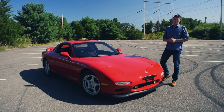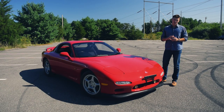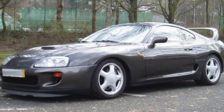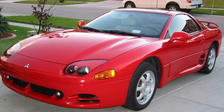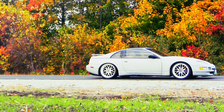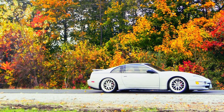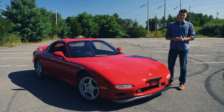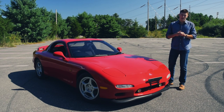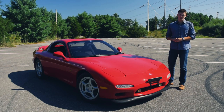Now, the RX-7 was Mazda's call to action to compete with its Japanese rivals, such as the Toyota Supra, Acura NSX, Mitsubishi 3000 GT, and the Nissan 300ZX. Though it took a different approach to performance by being the lightweight fighter. It made less power than its rivals, but it also weighed less at only 2,800 pounds. That's actually 500 pounds less than the 300ZX, and 1,000 pounds less than the 3000 GT.